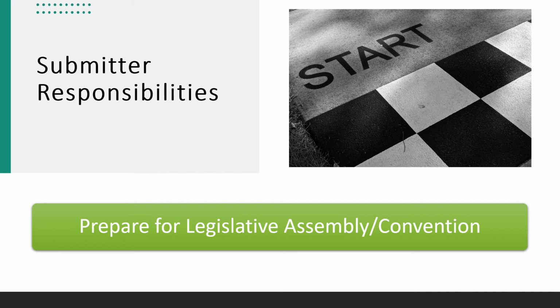Examples of position papers can be found on the Advocacy main page of the website. It is crucial that all submitters make sure they are PTA members, are registered for Legislative Assembly or Convention, and are designated as a voting delegate by their PTA president. Only voting delegates are allowed to speak from the microphone, an important part of supporting your submission.